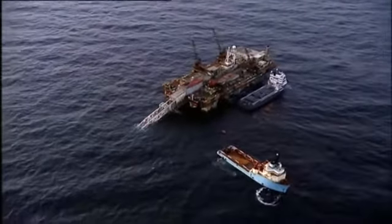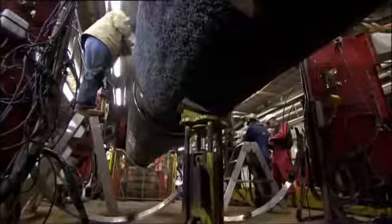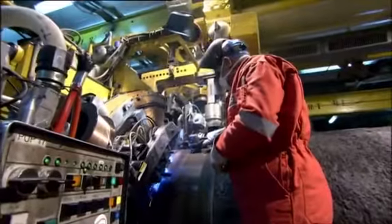Below deck, 370 men are working flat out round the clock, welding on a new piece of pipe every 6 minutes.